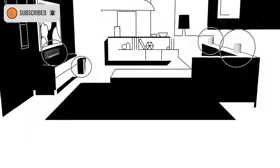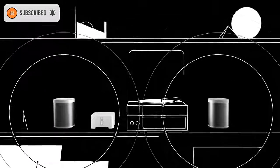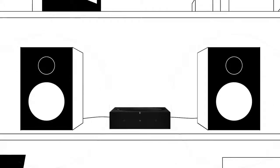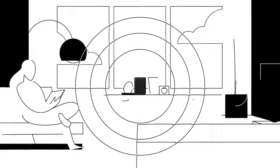Let your vinyl collection loose with Connect. Hook it up to your analog equipment to enjoy music in multiple rooms, and go from spinning to streaming with a tap. Power all your home's entertainment with the new Sonos Amp. The versatile amplifier for streaming, vinyl, home theater, built-in speakers, and smart home control.